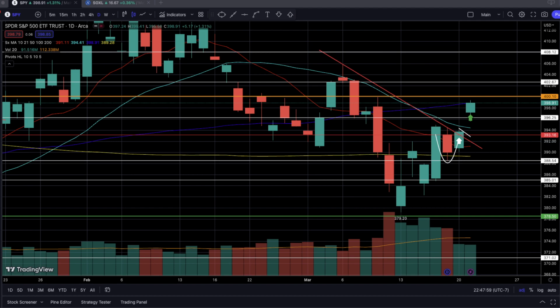Alright, so like in the other recap videos, there will be a white arrow to show my areas of entry points and a green arrow to show my areas of exit points for each trade. Let's get into it.